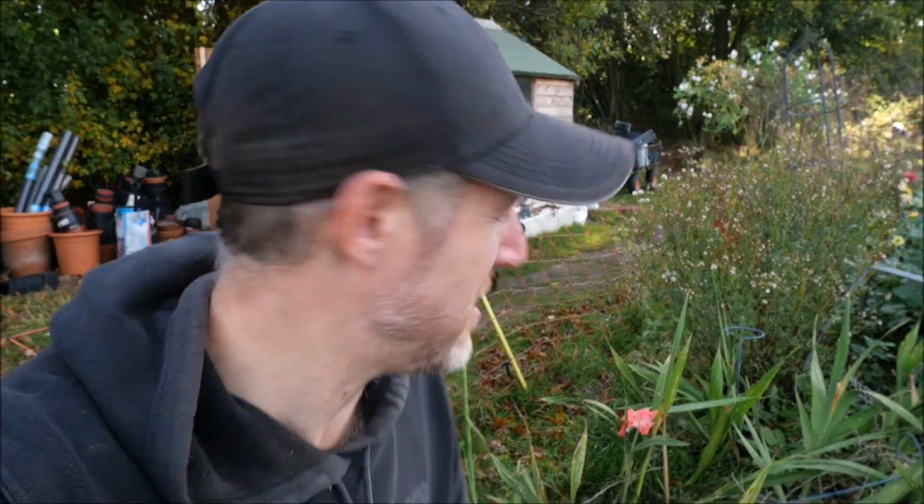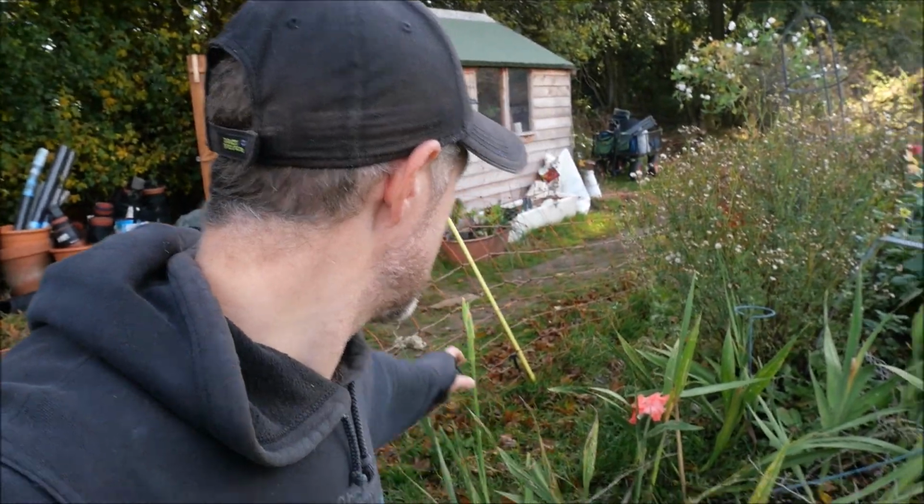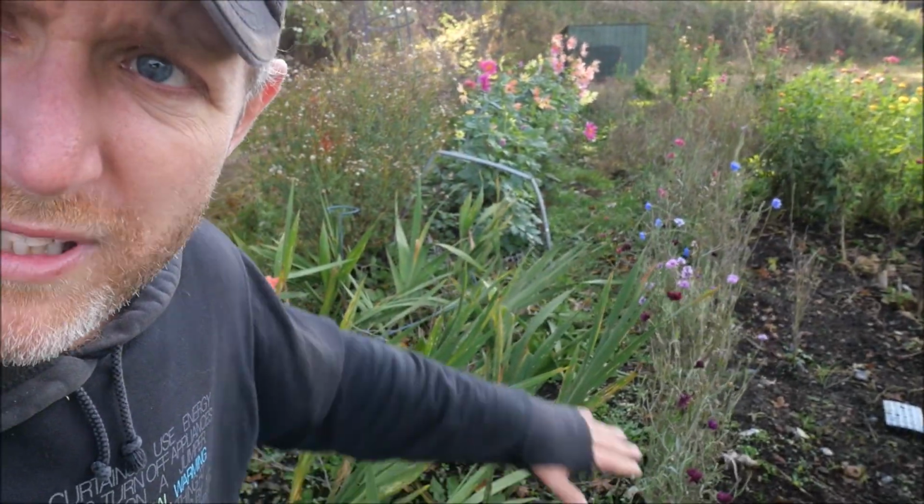Randomly, we've still got one glad, two glads flowering, and that's all thanks to the wildlife, because if you remember, the wildlife dug up my bulbs when I put them in. So I essentially had to successfully sow them by each time replanting them, which means it's November and there's still glads coming out. Those glads can't go into vases, however, because they're minuscule, but it's kind of amazing that they are even flowering still.